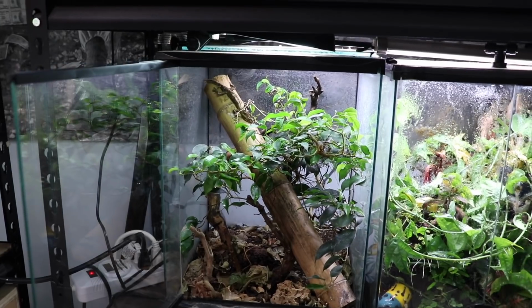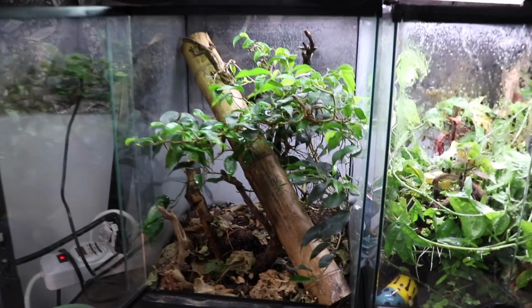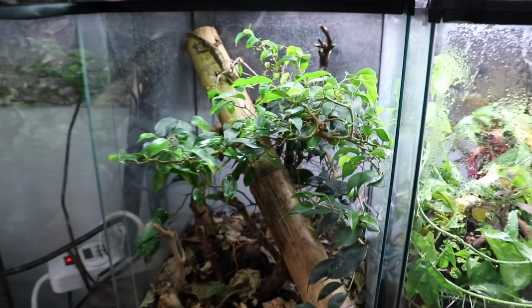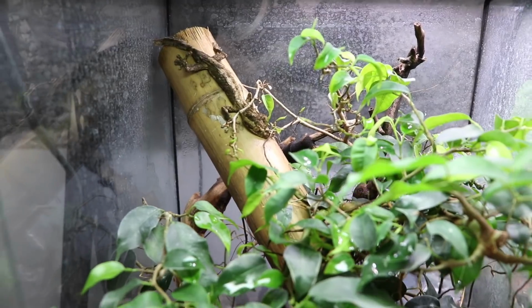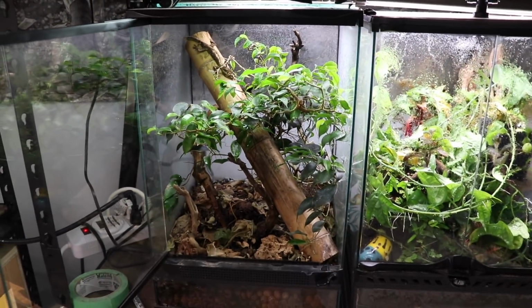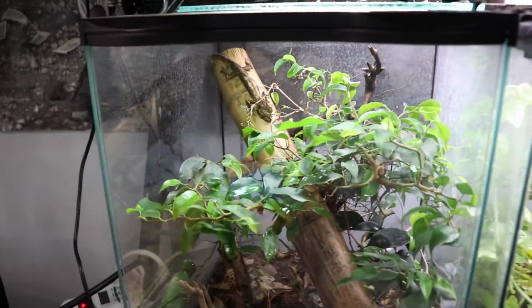Dixon's doing great. He's just in a 12x12x18 Zoo Med. I don't like the Zoo Med tanks, but here we are. There's not a ton to say about him. He's very easy to take care of and doesn't do a whole lot of anything except at night. He is very active at night because he is a nocturnal species of gecko, so he takes his rounds out at nighttime rather than in the middle of the day.